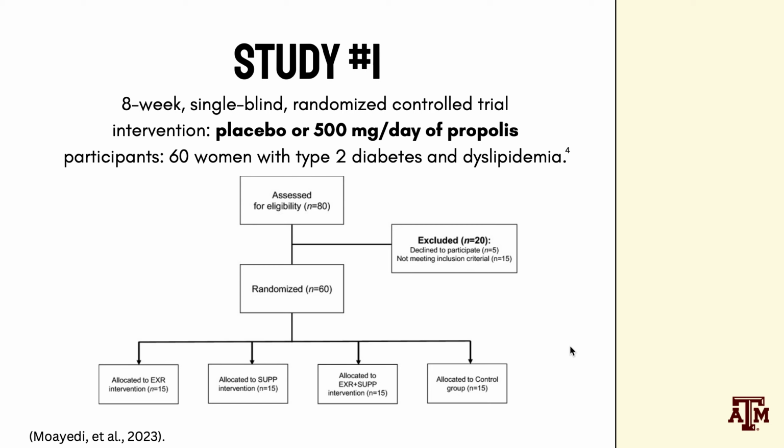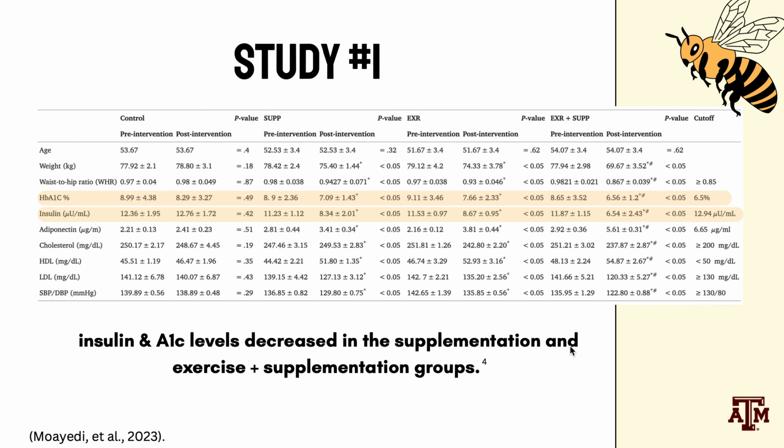For the first study, we are looking at an 8-week single-blind randomized control trial with the interventions of either physical activity, Propolis, those two combined, or none, which would be the placebo in this one. Now, for this one, the participant group was of 60 women that were divided equally in the 4 categories aforementioned. And all of these women suffered of type 2 diabetes and dyslipidemia, which is a disorder in our lipid panel.